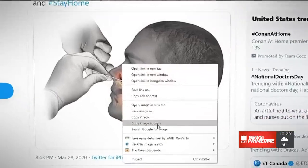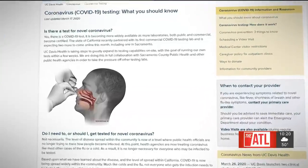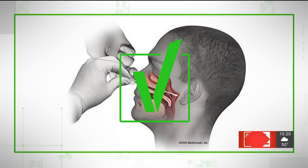So finding the image was pretty straightforward. We ran it through a reverse image search, Google in this case, and it came up with multiple results. The oldest here on this University of California Davis Health site from March 17th. So this is a diagram of a nasopharyngeal swab test. Here's a CDC video showing.